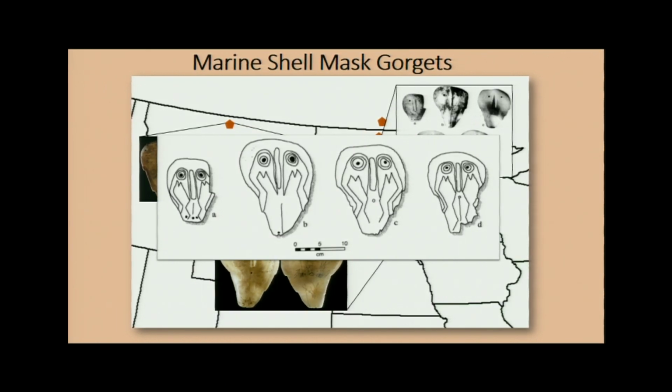Another way that we know these items were coming from the east and being traded up into Montana in our region is because of the motif that we find on these masks. And these 4 masks were all found at different places in North Dakota, but you can see they have what is called the weeping eye motif. And this is an art form that's very common in Mississippian and Eastern Woodland society art.